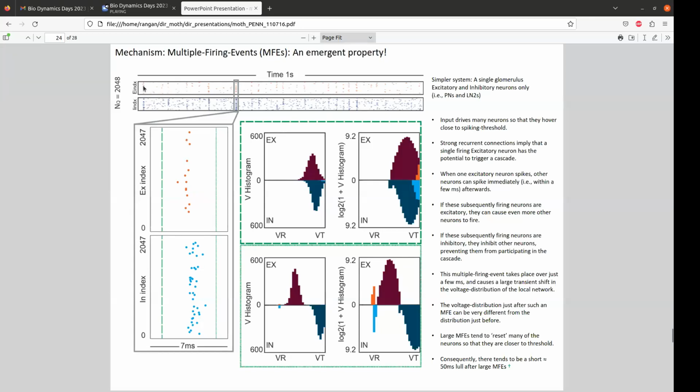And if you watch what the network does, you'll see rasters that look a little bit like this. These are raster plots with the projection neurons shown in red and the local neurons shown in blue. And you'll see the activity of this network comes and goes in fits and spurts, exhibiting occasional emergent synchrony. So what is this emergent synchrony? We call these multiple firing events, which are brief synchronous bursts involving a reasonable fraction of the neurons within each glomerulus.